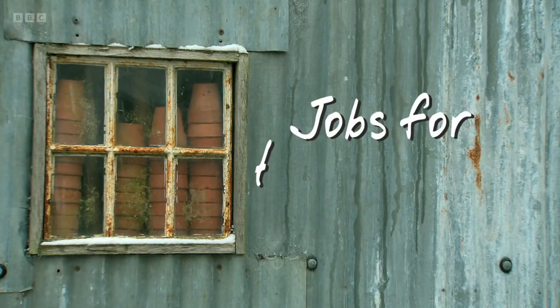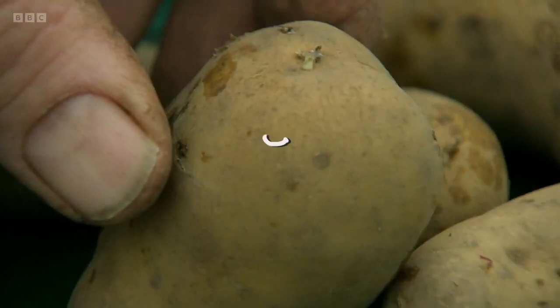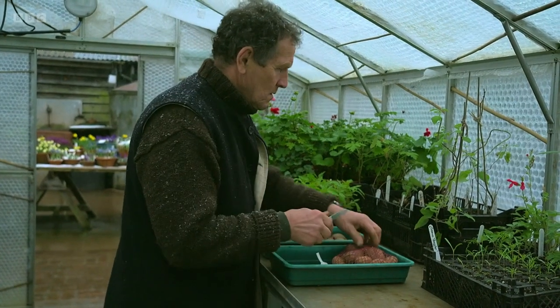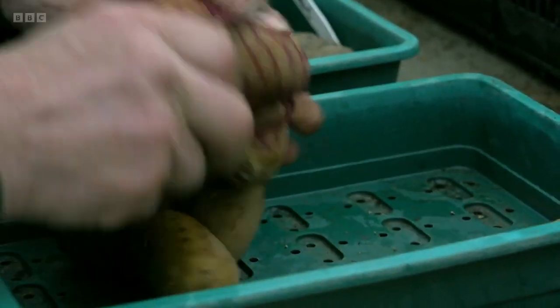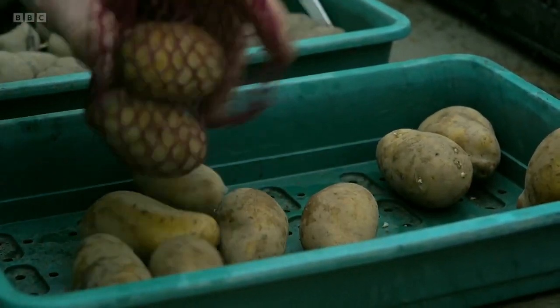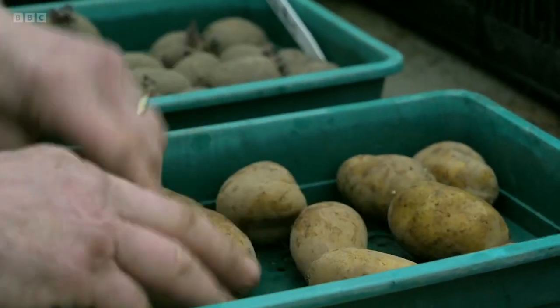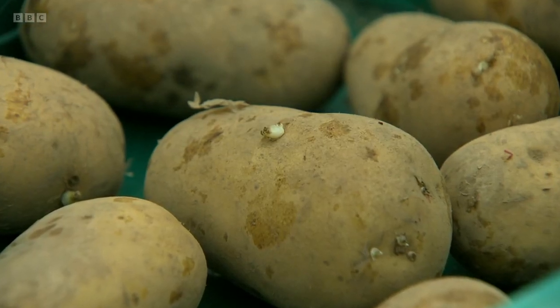Now, while I finish this, here's some jobs for you this weekend. It's a good idea to chit potatoes before planting, particularly with first earlies. All this involves is putting them in a container of some kind so they are exposed to light but protected from frost. And after a few weeks they will develop stubby shoots which, when you plant them, will explode into light.